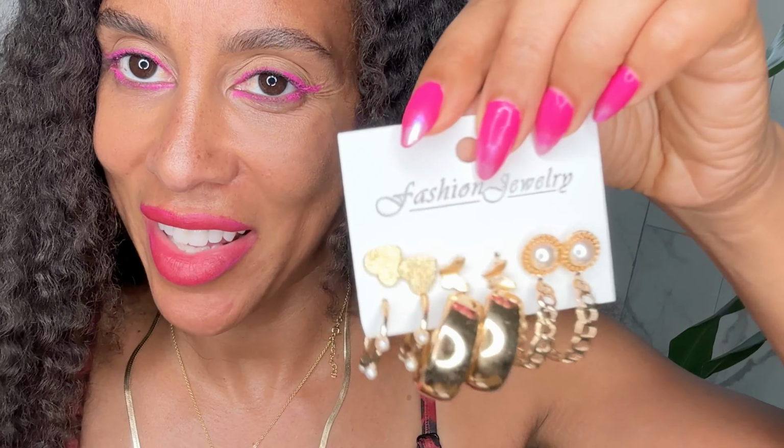These are light. And I don't have allergies or anything, but they're not burning my ears, so I'm liking that. Here's the hole. Oh, those are cute. Those are fly, you guys. It's a great size. Look at that, those hearts and the butterflies. Cute. So cute.